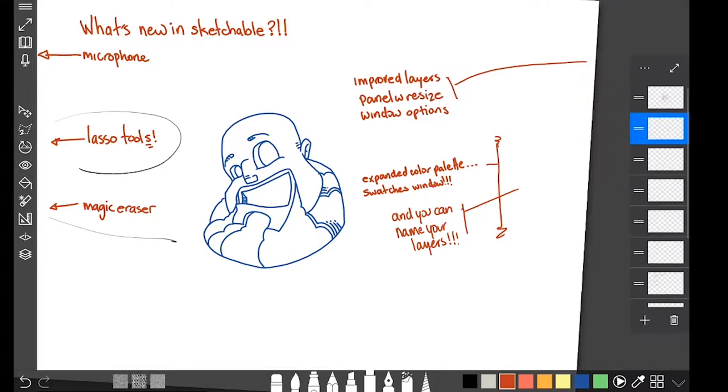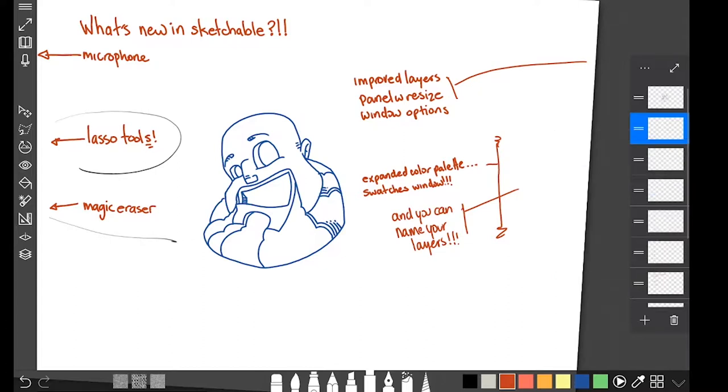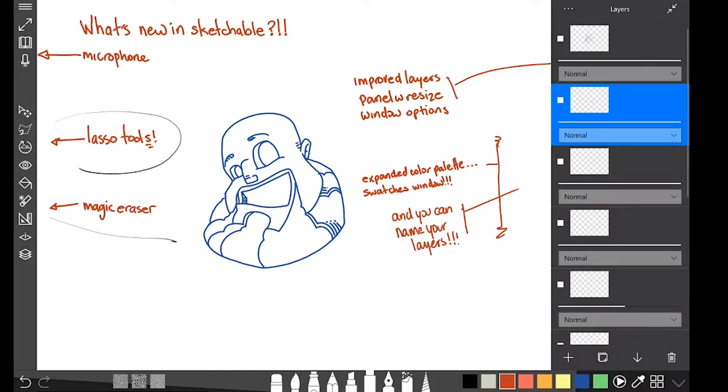Let me make this smaller. So when I click, there it is. Look at that. I can name that layer. Ooh, the small version of the window does not have that visibility option to the left of the layer, just like the ones right here. So there it is. That's the visibility, right? Cool.